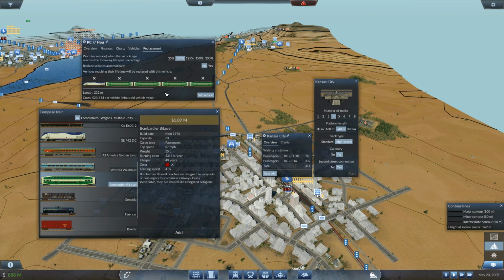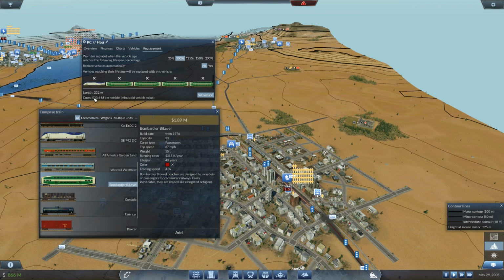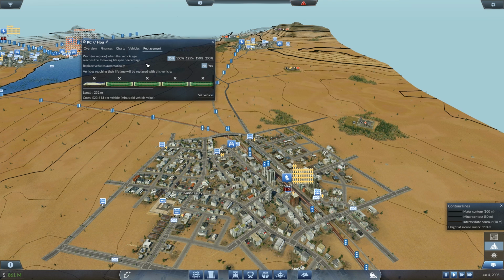232 meters is the length on that. That will fit in the stations that we're running currently on that particular line. That will work. That is good. And that was going to cost me $23 million per train, replacing 10 trains. That's going to cost me $230+ million to do this, but it will be pretty good, darn good. So let's set the line with that.